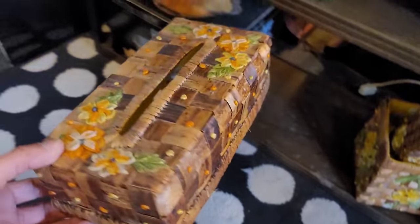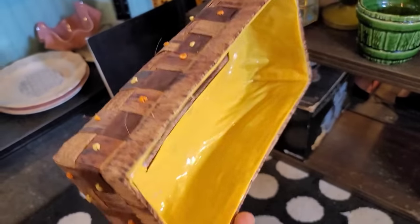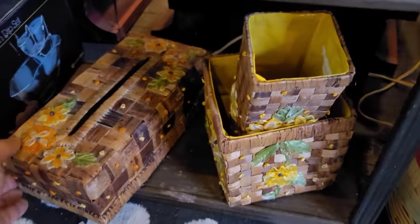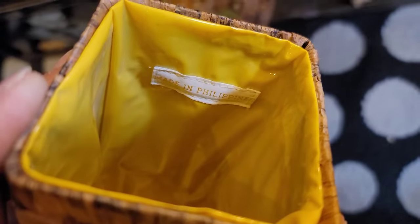Same booth, right below everything else, we do have these. These are manufactured pieces with the vinyl inserts in them. I love them. I love the color on them. They're super mid-century. You could certainly play them up in a bohemian kind of decor. I was trying to see where it was manufactured, and then the camera was fighting me, so made in Philippines. I love these.